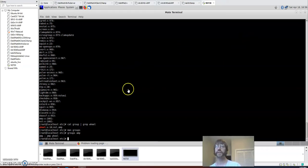I also looked at this thing here. I catted out the /etc/group file, which is kind of analogous to /etc/shadow and /etc/passwd in that you have a list of group names and group numbers. A lot of the stuff that you expect to see in /etc/shadow or /etc/passwd is not there because obviously a group doesn't have a full name, doesn't have a location, doesn't have a password, so to speak.